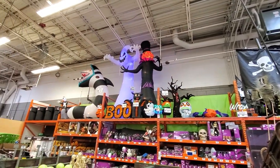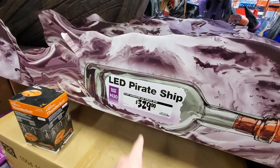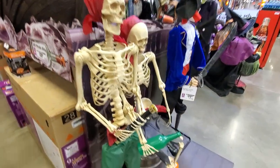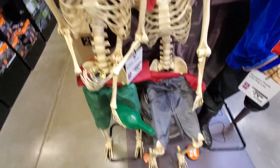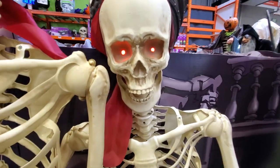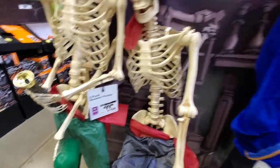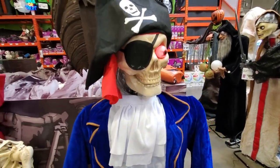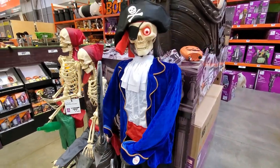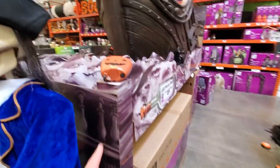But we got some inflatables. But we'll take a walk around and check out some of these things up close here. The pirate ship is $329. That is really cool. This guy here. Well, blow me down. That's a good-looking costume. Would that be store-bought or custom-made? Did you purchase it, or did you just steal it? Got a sound effect machine there.